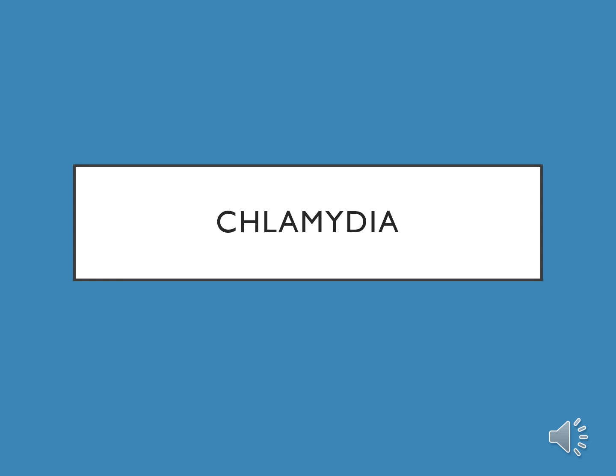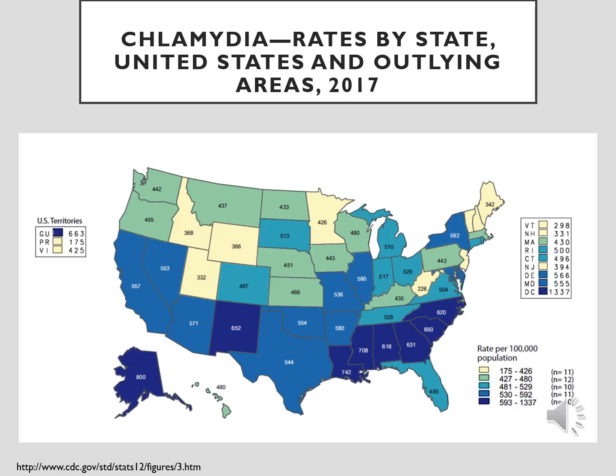The first sexually transmitted infection that we'll be talking about specifically today is chlamydia. This graphic shows chlamydia rates by state in the United States and in outlying areas from 2017. The prevalence of chlamydia in the US is about 1.5%, and the prevalence is highest in patients aged 24 or younger. Women aged 15 to 24 have the highest rates of chlamydia in the United States.